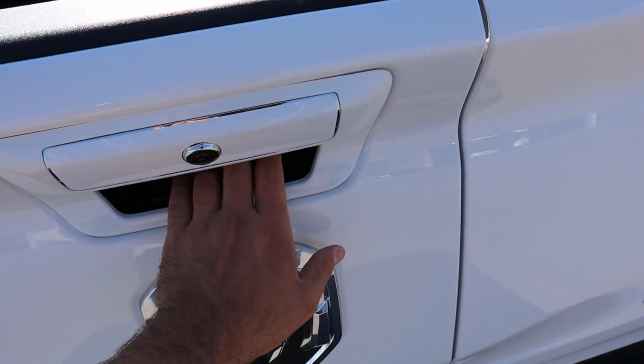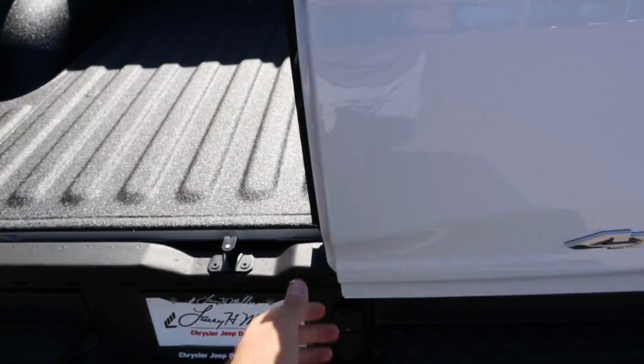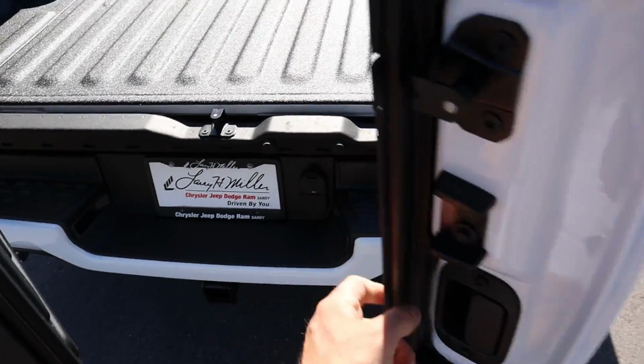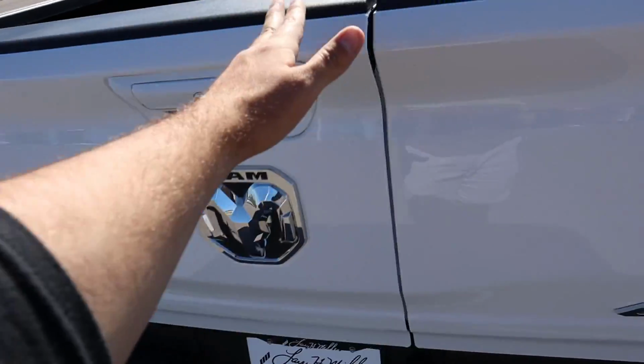This does have the multifunction tailgate, so just open up that little part, so it's the bottom latch, and that'll open up that part of the tailgate, and then there's another latch inside there which will open up that part of the tailgate. So pretty straightforward, really easy to use, and that's all.